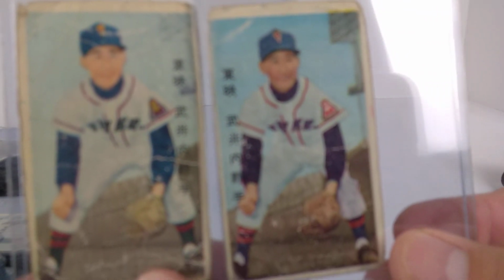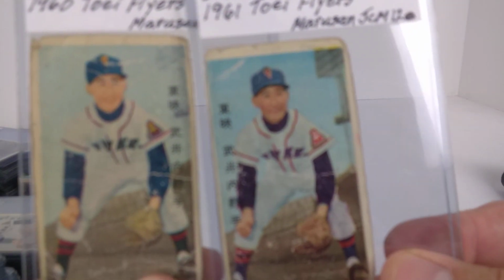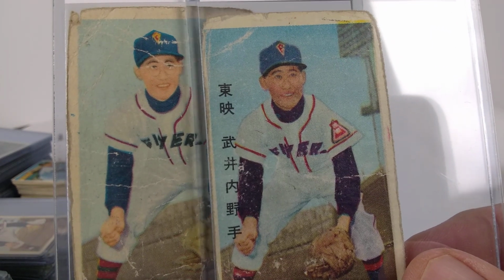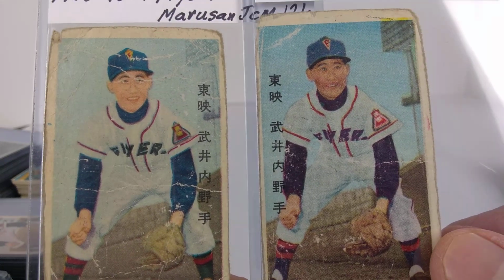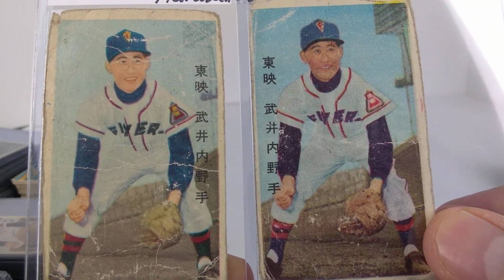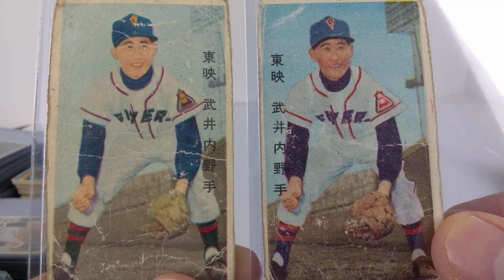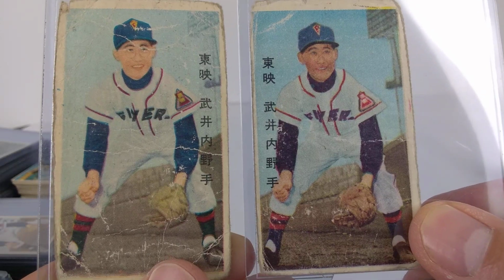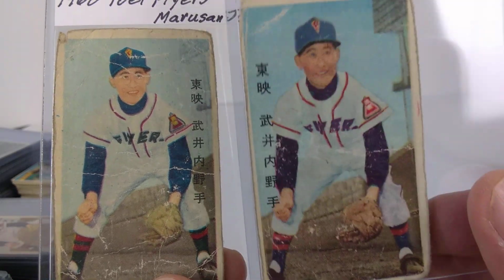Anyways, the point about Takei, if I can ever get it to focus in on Takei, you'll notice, same photo, but they move the text. One's on the right, one's on the left. The card on the right is a little bluer. The one on the left is a little washed out.